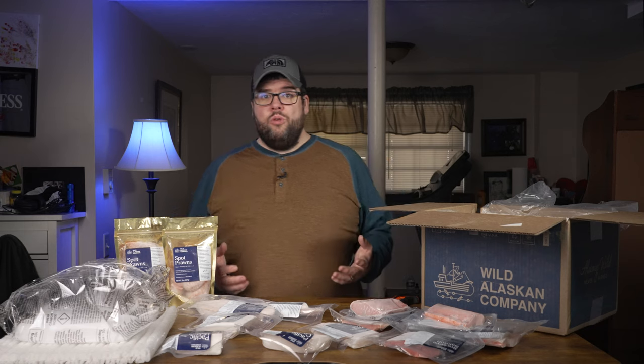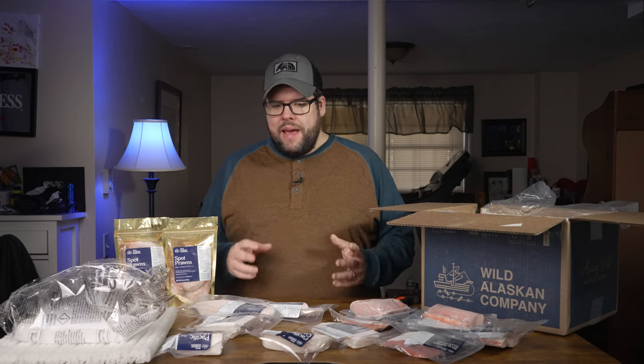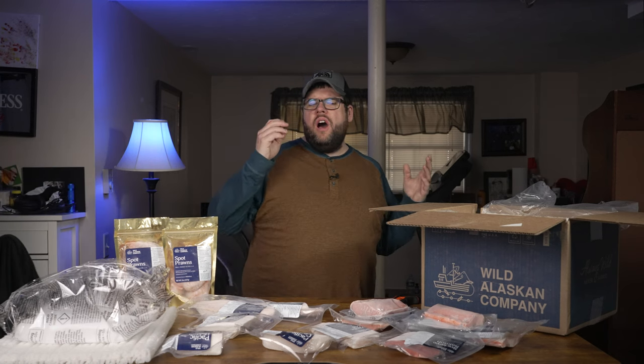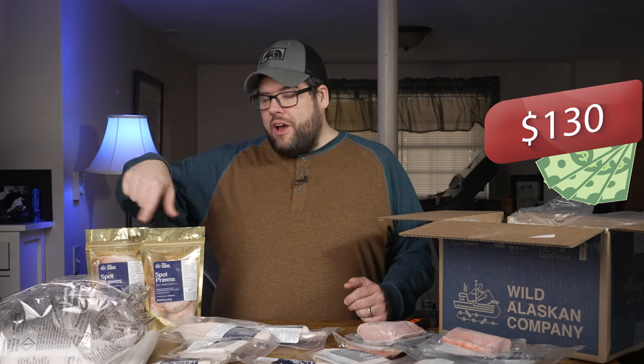So what's the verdict on this seafood tale? Buying these local treasures from a local grocery store would cost you a fortune. I did the math at my local grocery store, and it would cost me anywhere between $160 to upwards of $200, depending whether you buy fresh or frozen. This box honestly only cost me $130. Plus, I got these two packages of Spot Prawns, and I got free shipping.